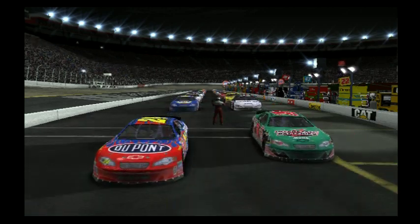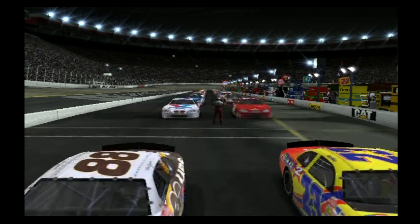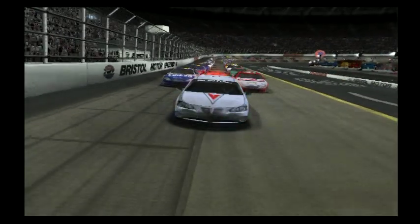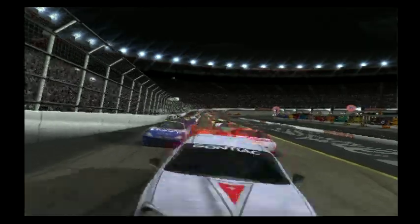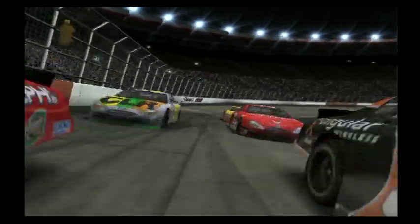Here we go, folks. Engines are fired tonight here at Bristol. Look, we won the spring Bristol race. We know Ward Burton's going to most likely bring out a yellow tonight, so we got to be able to prepare for that. It's going to be interesting.